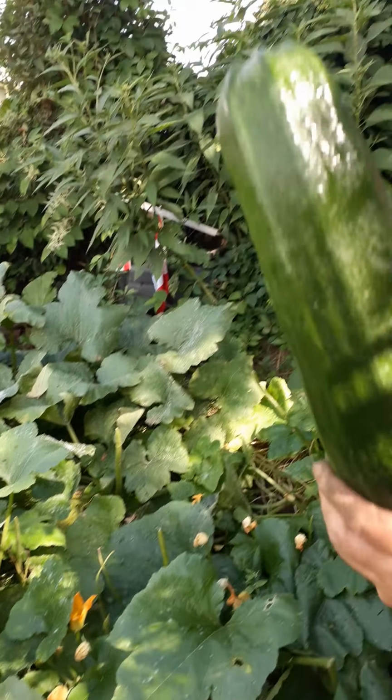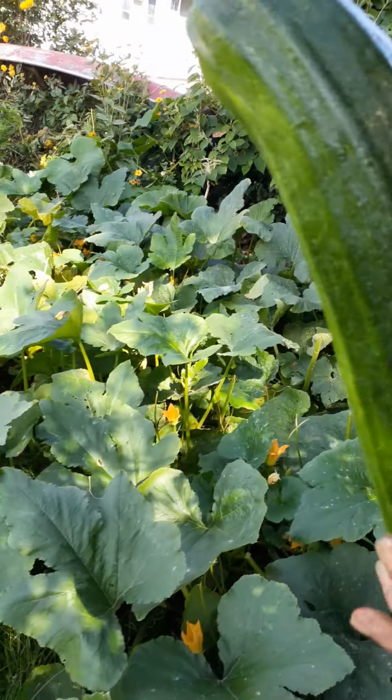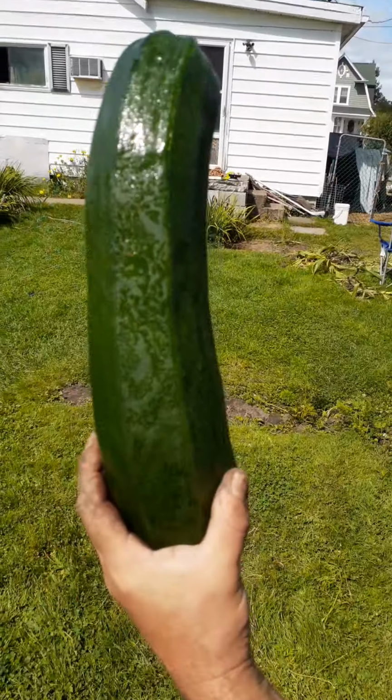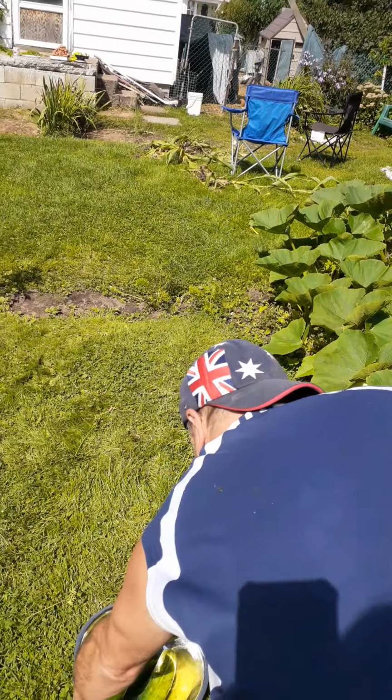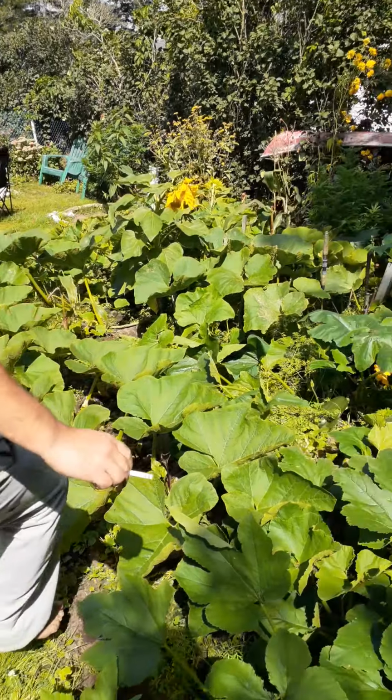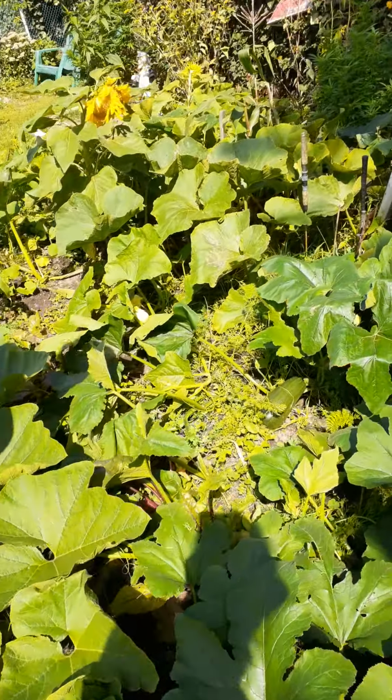What do you know? Wild Edibles was complaining that none of mine are long. Well, there's a long one. Wild Edibles, since you're complaining about it, there you go. Laugh out loud, dear. There's a long one. So I'm going to go in here and pick another giant somehow without breaking vines off.